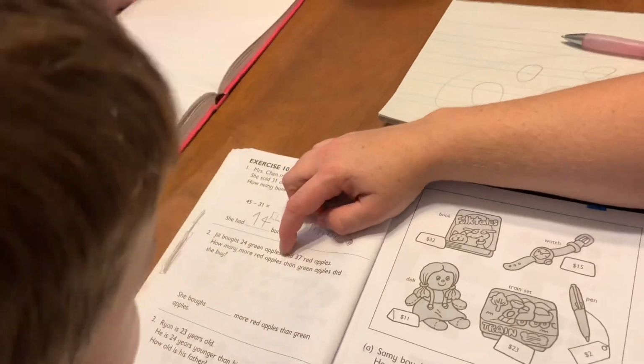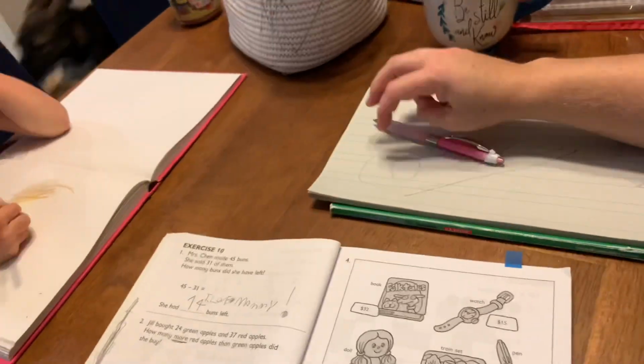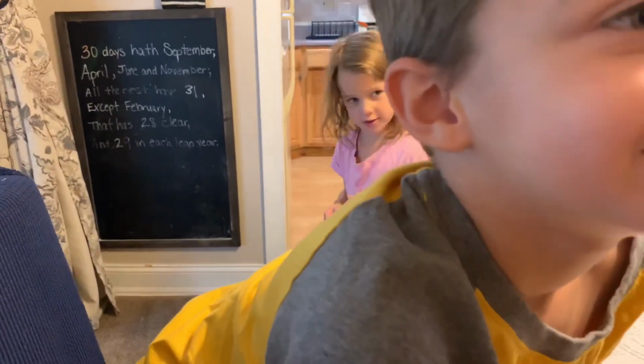It is a mastery math program versus a spiral math program. It's also easy to compact, so we don't have the repetition sometimes that you get with a spiral math program. He is much more geared towards a mastery math program, whereas my daughter really likes a spiral math program.